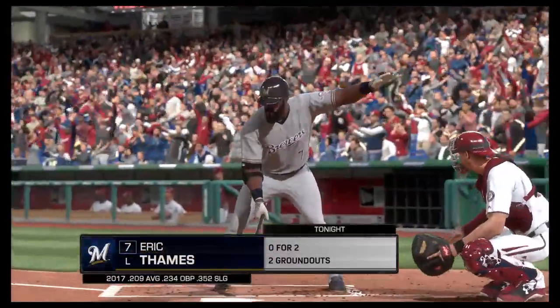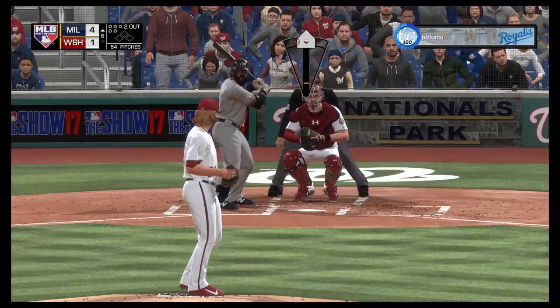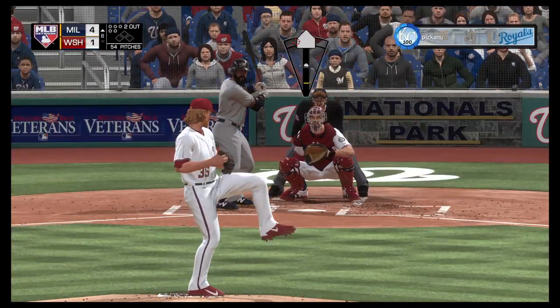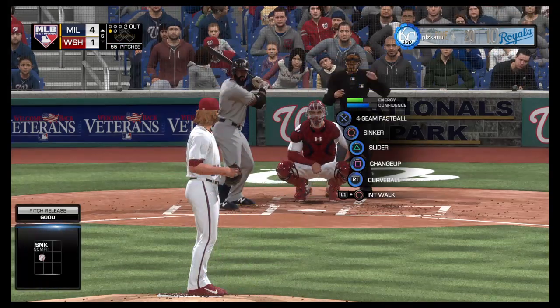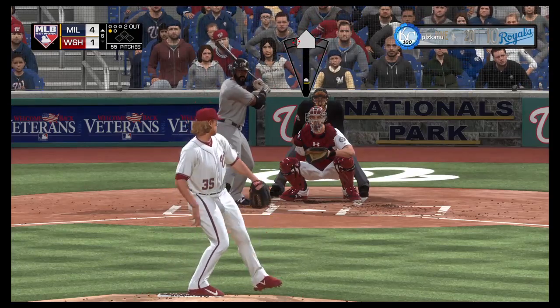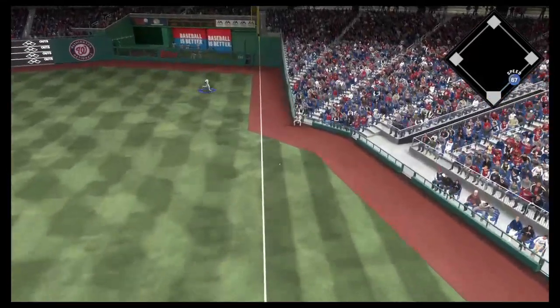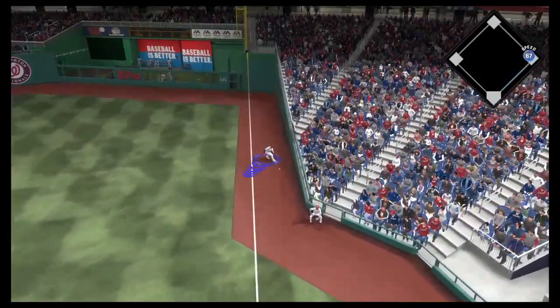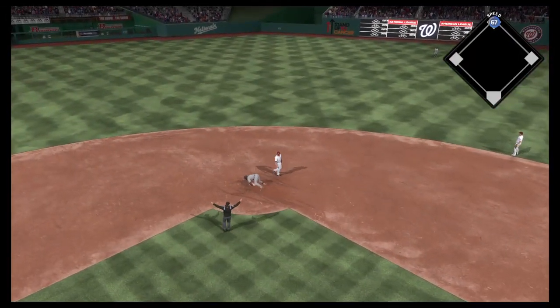First baseman number 7, digging in once again, Eric Thames. He's 0 for 2 thus far in this one. And that pitch catches the inside corner. The windup and the 0-1. Hit down the line at first. That's through, and he's got his first base hit. He's 1 for 3. Throwing to second, and he's safe.